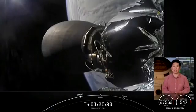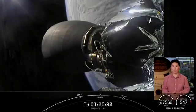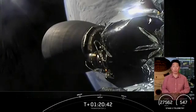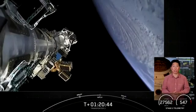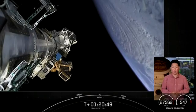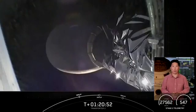Welcome back once again to the webcast for Transporter 2, SpaceX's second dedicated SmallSat rideshare program mission. We have two deployments coming up. These are going to be the last two for our rideshare customers. They are for Spaceflight Incorporated's Sherpa FX2 and Sherpa LTE1. And that should be coming up in about 20 seconds.